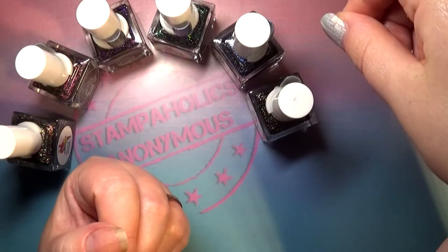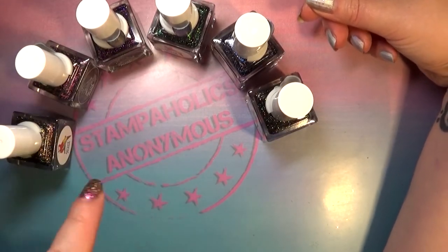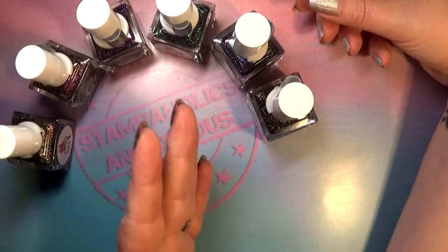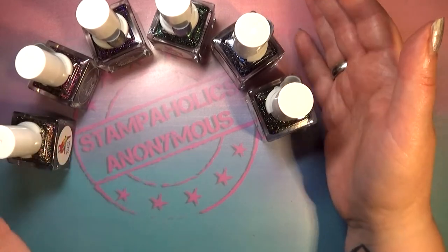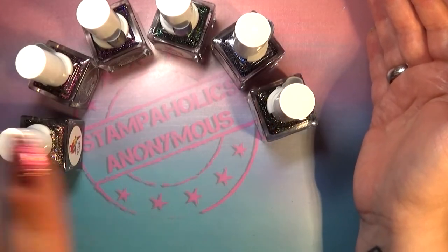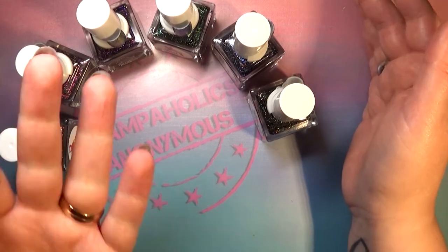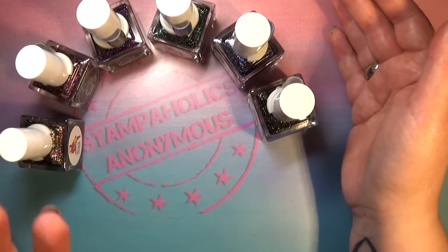And then again, I was not able to pick a favorite of this collection. I put on the first polish and I'm like, ooh, that's going to be my favorite. And then I put on the second polish and I'm like, no, this is going to be my favorite. And so on and so on. So basically, I just love the whole collection. And how all of these polishes cover a different spectrum of shiftiness, if you know what I mean, right?